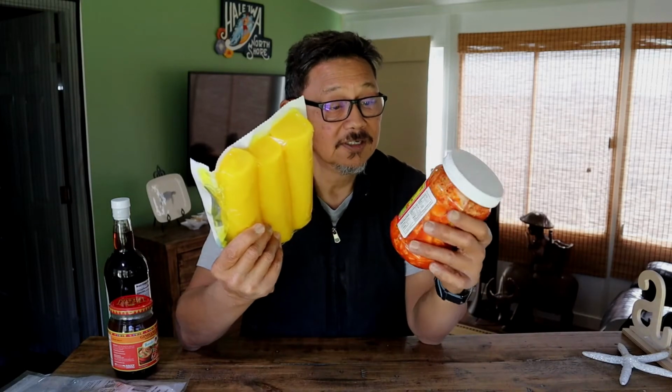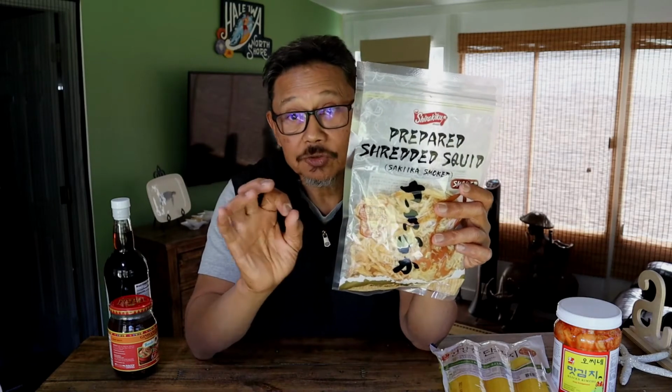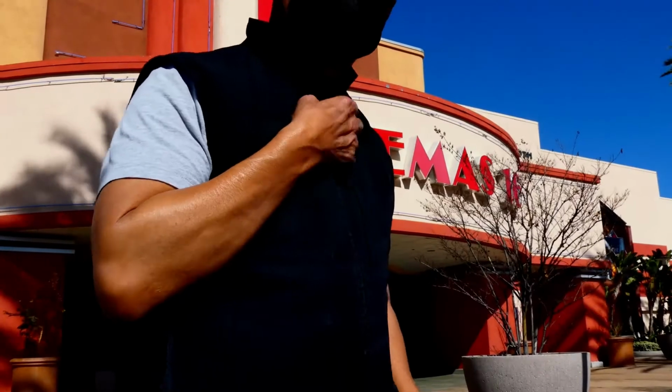Those are the two stinky foods on my list of 5. Let's start with the cuttlefish, or what we call shredded squid. Again, if you don't like fish smell, you probably won't like this, but it does taste good. It has a little spice, a little sweetness, but it's a good snack. You can take it to picnics, parties, or maybe to a movie theater.